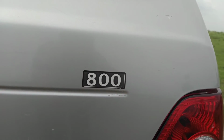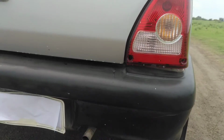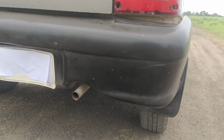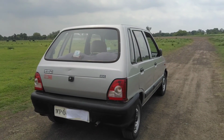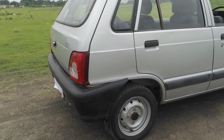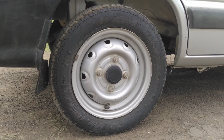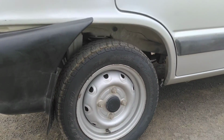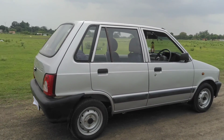800 had ruled on the Indian roads for close to 31 years, that is from 1983 to 2014. And this right here is the fourth generation of the car. In 31 years, Maruti sold 2.66 million units in India. These are the 12-inch steel wheels of the car. The car gets disc brakes on the front and drum brakes on the rear.